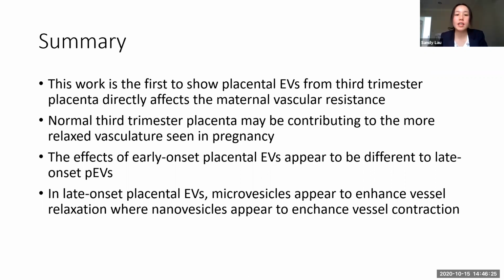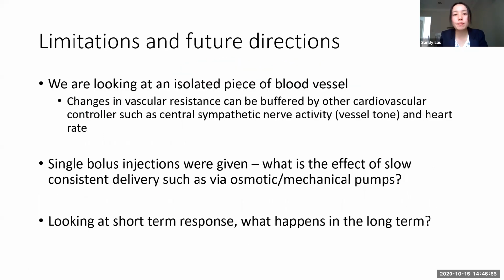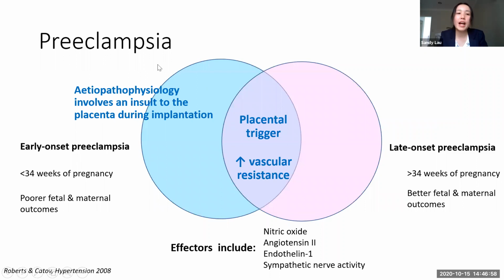And in late onset preeclampsia, the effects are a bit mixed. The microvesicles appear to be enhancing vessel relaxation, which is good, but the nanovesicles appear to enhance vessel contraction, which is bad. And we know in pregnancy that the amount of microvesicles and nanovesicles released from a placenta is approximately equal. So why do we actually see a difference? Well, it could possibly be that actually in early onset preeclampsia, the etiology is different.